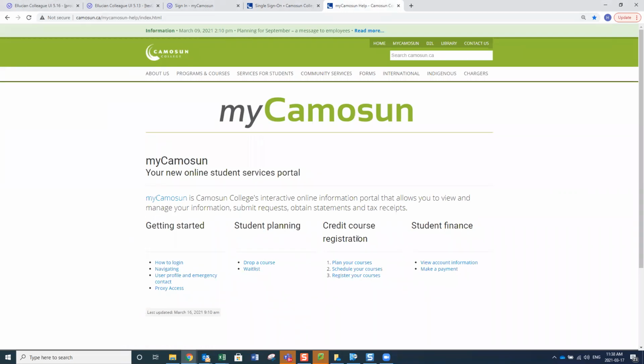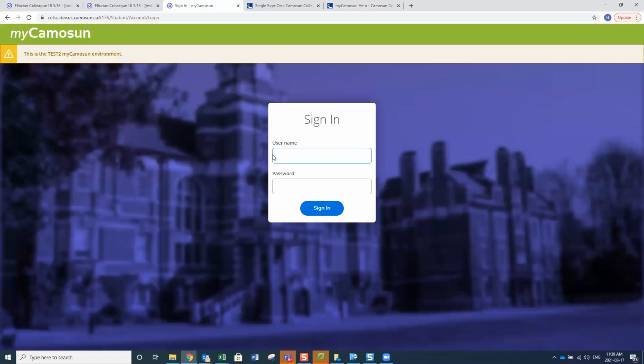The registration steps here all have videos. And so I encourage you to watch those videos because they'll go into a little bit more depth of what I'm going to touch upon in the demonstration. So again, anytime that you need some assistance with what you're doing in myCamosun, this is a great resource for you and has some really great instructions. So with that, now let's move over and get into the system and start the demo.